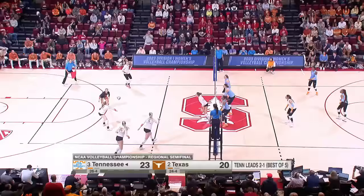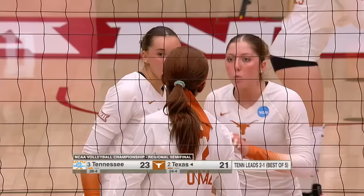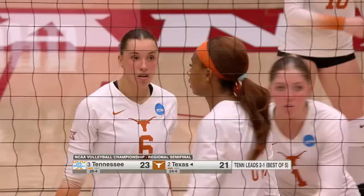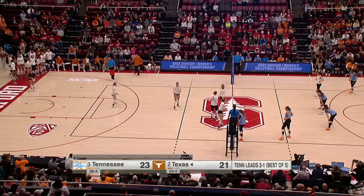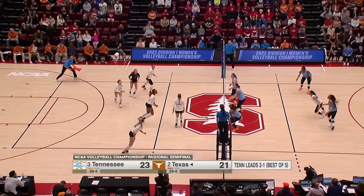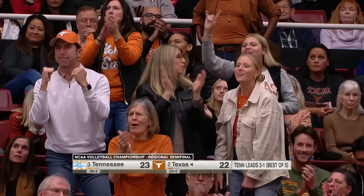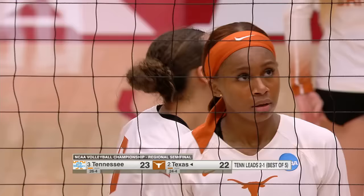Fingle with the serve. Swindle goes to who else? Madison Skinner for the kill. Next level. Just a next level swing here from Madison Skinner, who seems to be her best in big moments in tournament time. Walter to serve for the Longhorns. Love it. Moore kept it alive. Love it. Found the opening. Skinner again. Here she comes. Timeout, Tennessee.